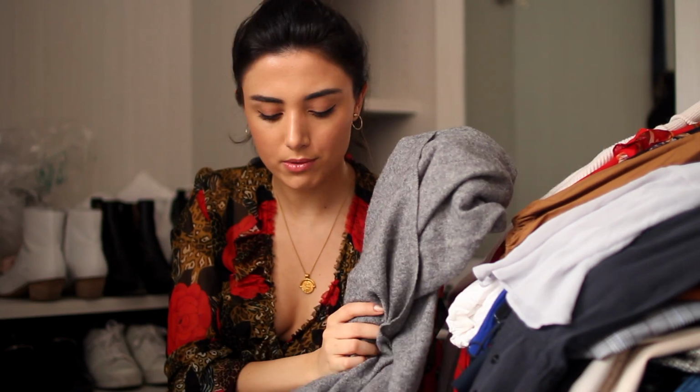I'm just gonna sell this. I think that someone will get a lot more use out of it than I will. It's a super cute scarf. I just don't need both of them. So I will be Poshmarking this one.